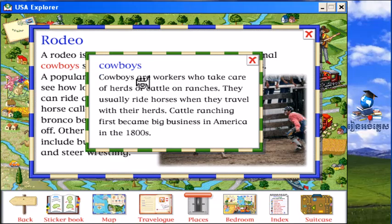Cowboys. Cowboys are workers who take care of herds of cattle on ranches. They usually ride horses when they travel with their herds. Cattle ranching first became big business in America in the 1800s.